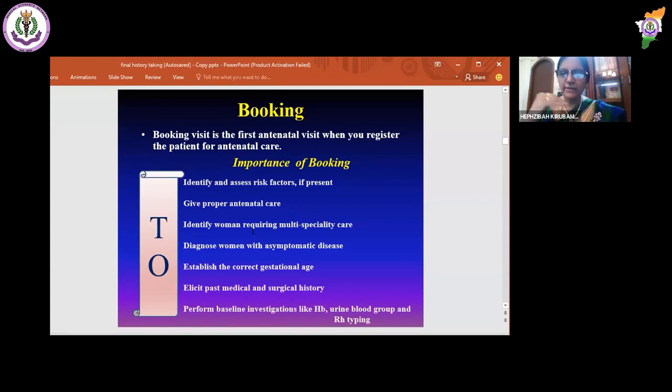So these are all the importance of booking, so that you can find out the risk factor, assess the gestation age and elicit detailed histories, and in the first visit you can perform the baseline investigations like blood group, thyroid, blood sugar, everything. And what is the ideal? What does WHO say?